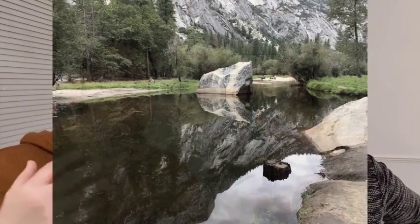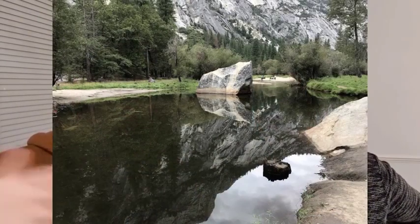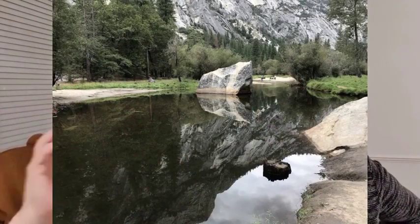You'll see the reason it's called Mirror Lake is because the lake itself is practically like a mirror. Everything's pretty much reflected as is, and it's just perfect. Beautiful place. Some great huge rock formations around it as well. Enormous trees. Quite busy as well. It's quite busy here.